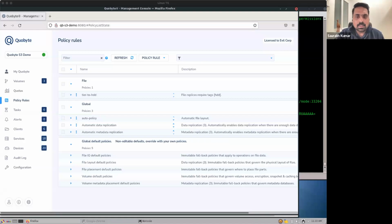Thank you. Next question. How does Quobyte handle data redundancy and ensure data integrity across different storage tiers? Yeah, for the data redundancy, that's what I showed with the policies. So you have full control over how the redundancy is created, the mechanism, whether you want erasure coding, replication, or the automatic mode that combines it for optimal performance and cost. So that's basically the data redundancy and availability. Also, metadata is replicated 3 times. So Quobyte doesn't have a single point of failure, and that translates to S3 as well.